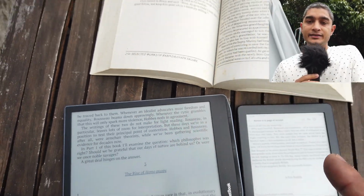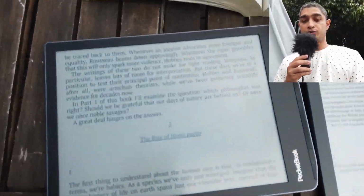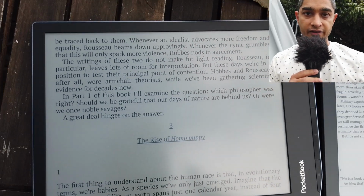So I decided to make my own video, but before that, I actually had my Kobo Clara 2E, which is probably one of the best ebook readers I've ever had in my life. Only one, actually, because I don't buy ebook readers very often. I like reading books. I don't like buying stuff.